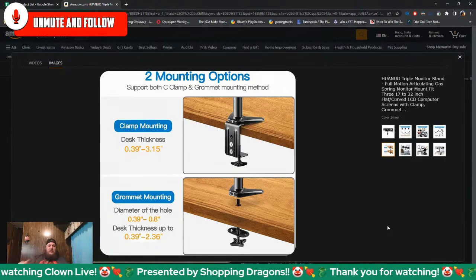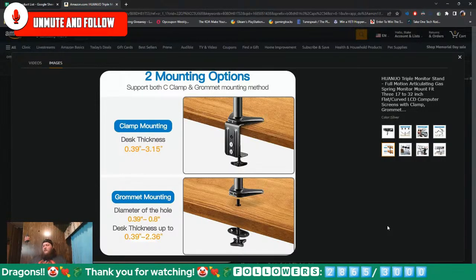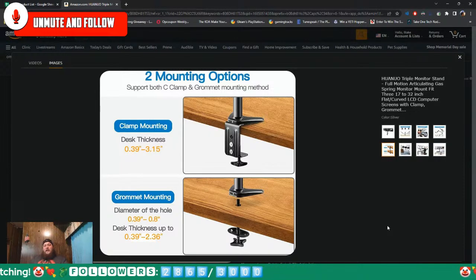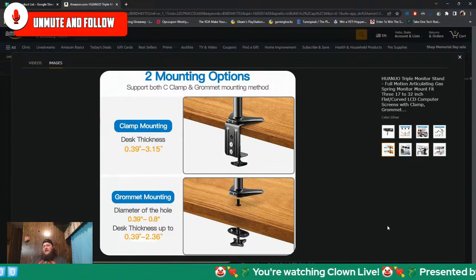And then, as you can maybe see here in the other picture underneath, they do have the grommet mounting. Now, the grommet mounting I'm kind of unfamiliar with, but it just looks like you already would have a hole in your desk that you can then slip the shaft through and tighten that way.